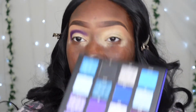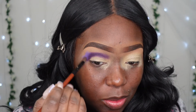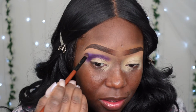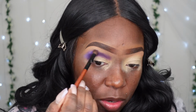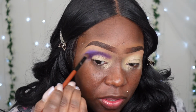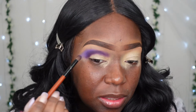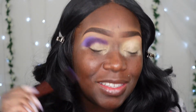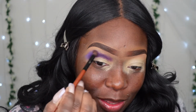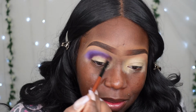I'm gonna blend out this line with the shade Lavender. Ooh, and it's pigmented. Oh, I was a little skeptical, but you have fooled me. Oh my God. Yeah, y'all can see it, look at that. First of all, this purple is different. I don't think I ever used a purple like this on my eyelid, because it's a very light color, but in a sense it has some richness in it. Look at that. Girl, this is going to be beautiful. Purple haze in the house today.